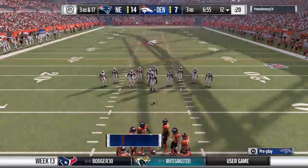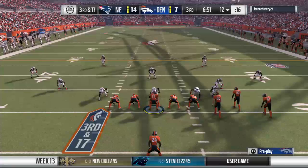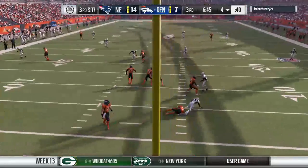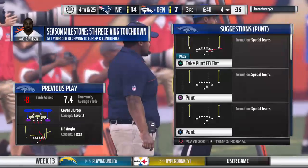So a big sack on second down. Now let's see what the offense has in store for third. Now Paxton Lynch on third and long. And he goes down. It's a sack. They get him back at his own 3-yard line.